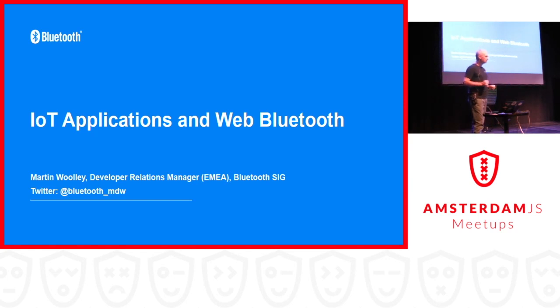We don't make things, we don't make products, we don't make software. We're just responsible for the engineering specifications that define how Bluetooth works. The core spec is 3,000 pages, be afraid, and there are lots of other specs that define how you use Bluetooth. So we're responsible for that stuff, but we don't make anything. We just do our best to make sure that all the manufacturers do things the same way. That's how devices are made to work together.